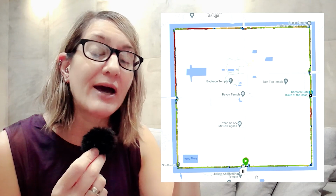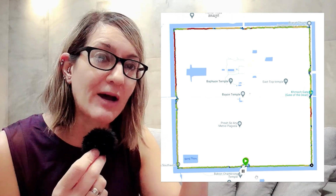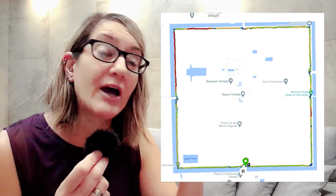So you're up quite high on this walk because you're 8 meters above the height of the moat, and you can get a really nice view of the surrounding areas as well as the different things that you see along the way. So I hope you stick it out to the end, and if you do, I will see you there.